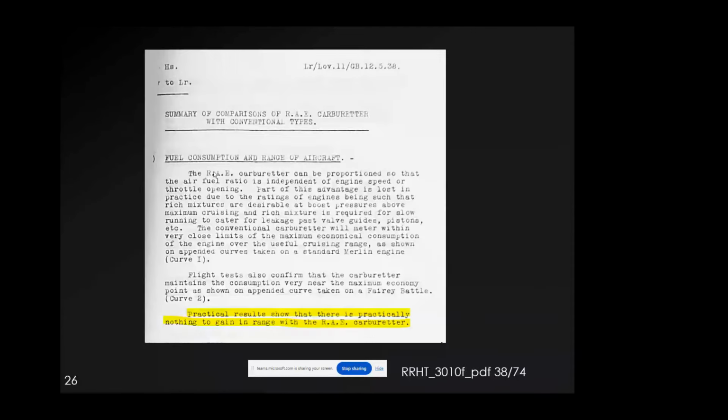So by October 1937, they had got to making an improved version of the RE carburettor. So it was Clothier and, as you see here, Miss Beatrice Shilling, and so it was getting quite close to being an operational item here.